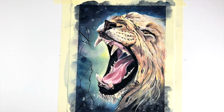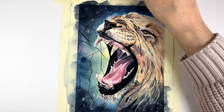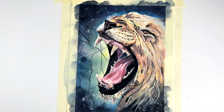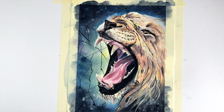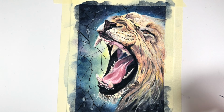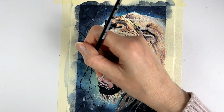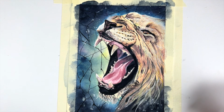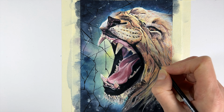Here you'll see that I'm adding cracks to the background, and I wanted to have some kind of symbolism in the painting of Aslan roaring for the cracking of the stone table. That's all I'm going to say in case anybody hasn't read it, but it is a very, very important part of the story, and I wanted to include it, or include the symbolism of it somehow. As you can see, I love the book. 5 stars from me, 5 out of 5.